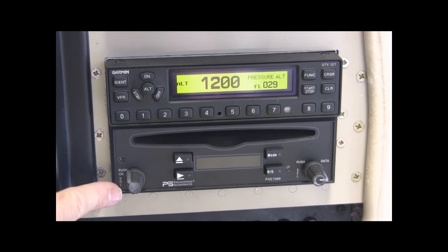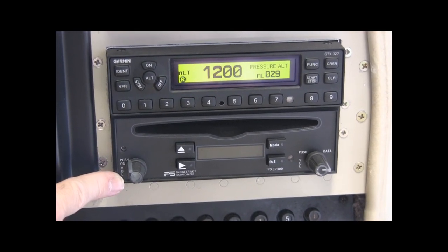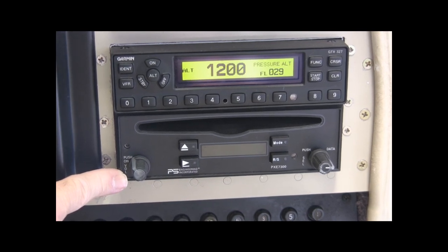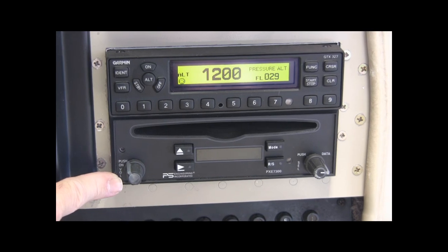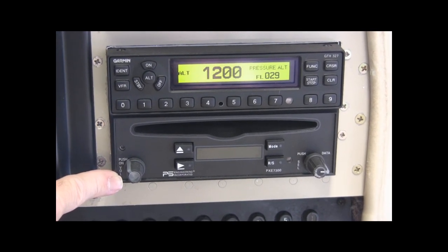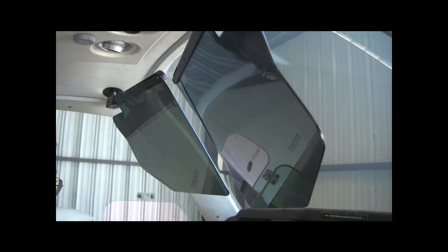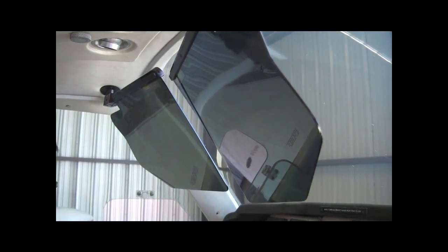Below the transponder, we have a PS Engineering AM/FM CD player system that plays through your headsets, and actually this system cuts out so that you can hear ATC if ATC is talking to the pilot. You'll notice the airplane is equipped with rose and sun visors, which are very nice, and in addition to this, it comes with 2 Bose headsets, which are very expensive.